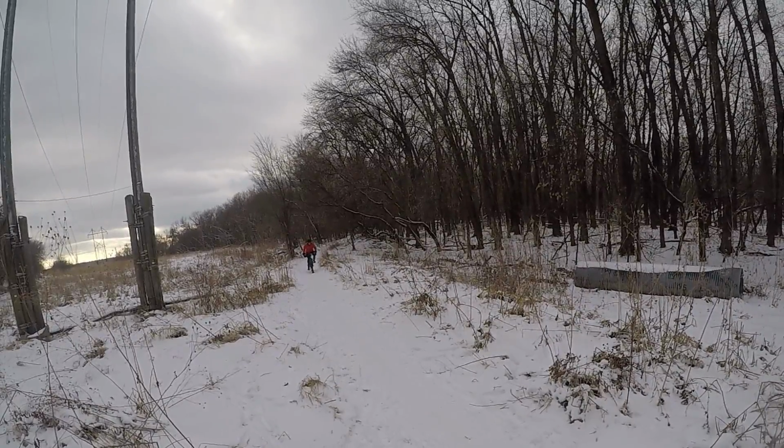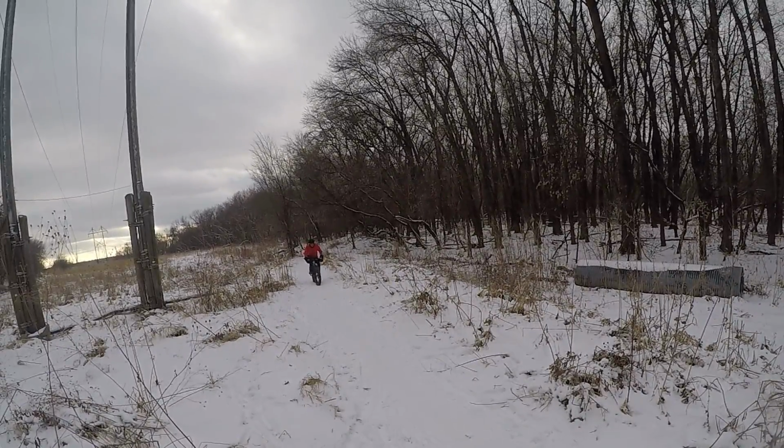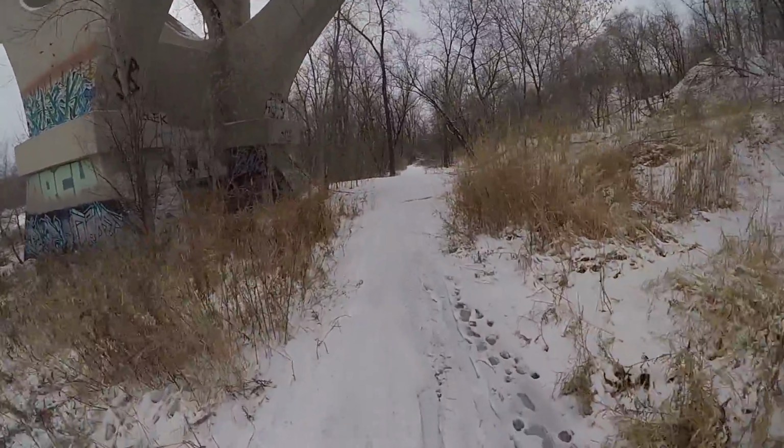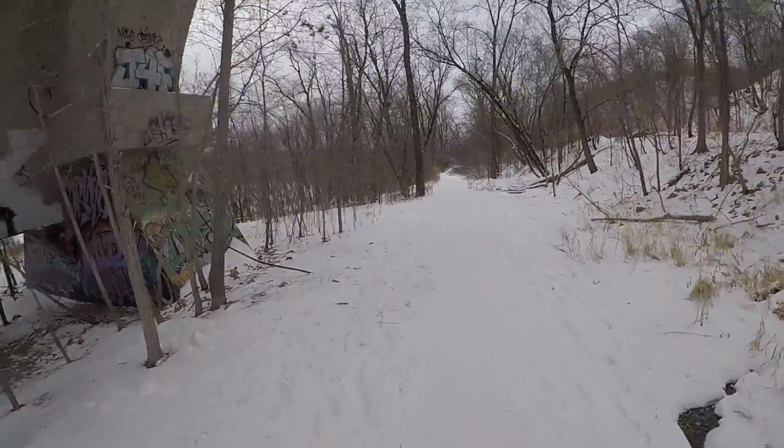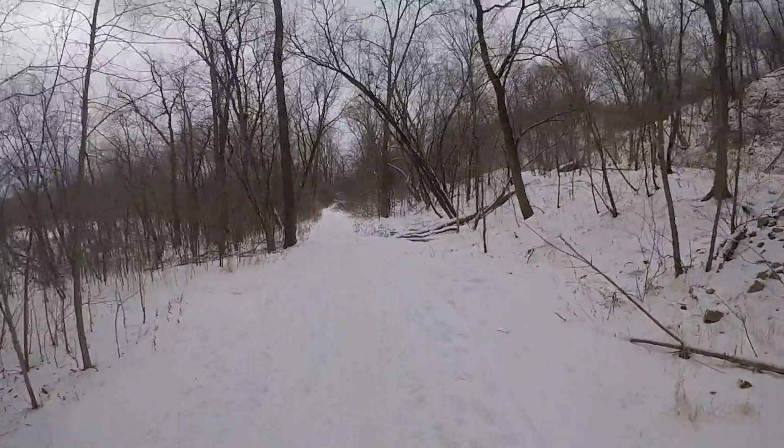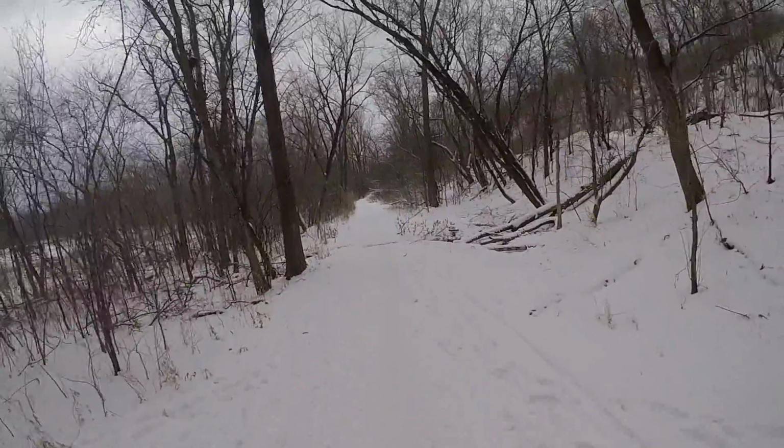As we get close to the Mendota Bridge here, our last section of the trail, going under the bridge here, the Mendota Bridge, and going over the little streams that are along the way. Kind of a fun section of the trail, kind of jumping over the streams.